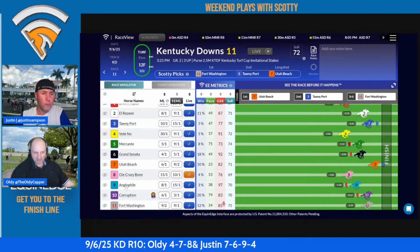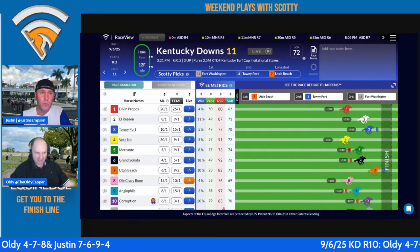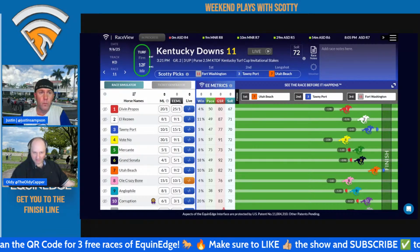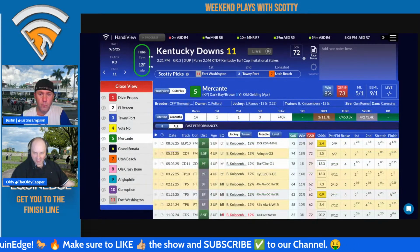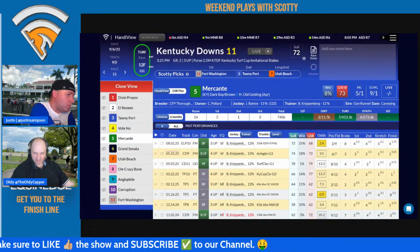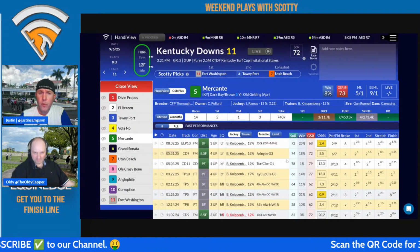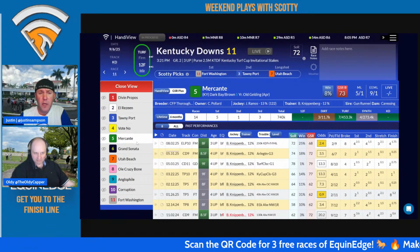And I do think we'll be flying at the end. I just don't know if there's enough speed here. And I have Mercante, the 5 horse, in third. Grade 3 winner, nearly won a grade 1. The stretch out is the question here. Second off the layoff. Yeah, I could see it.